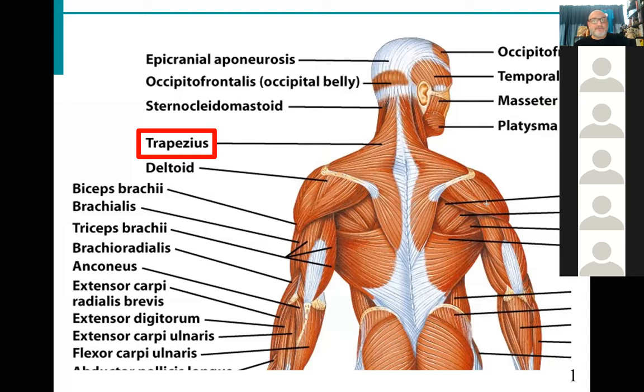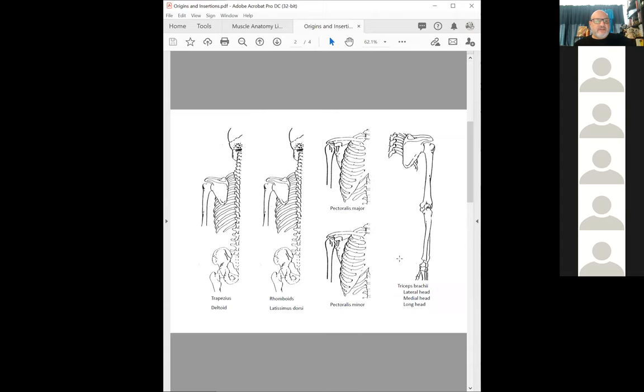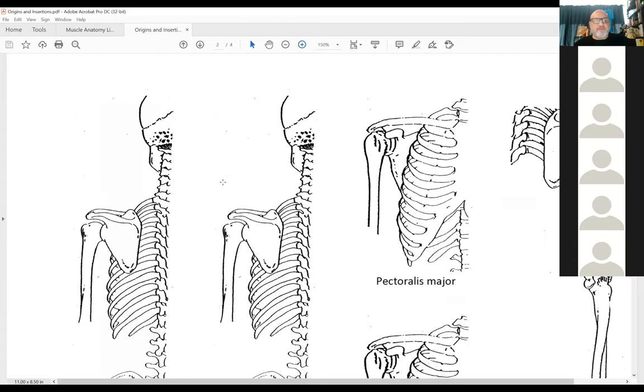Some of it is anterior. Yeah, exactly. And I think the easiest way to see that is to look at its origin and its insertion, specifically its insertion. So let's take a look at this. Let's make this bigger. If I do that, does that actually make it bigger on your screen?